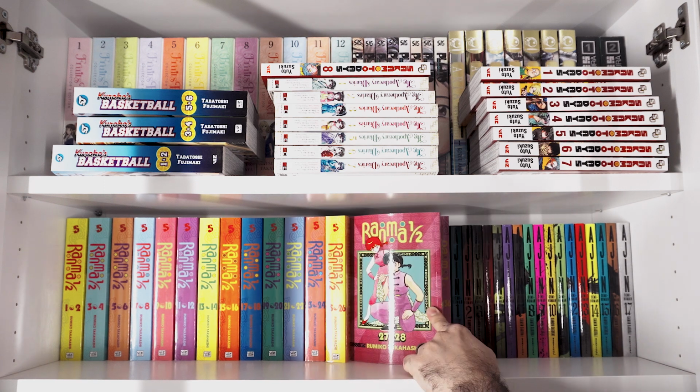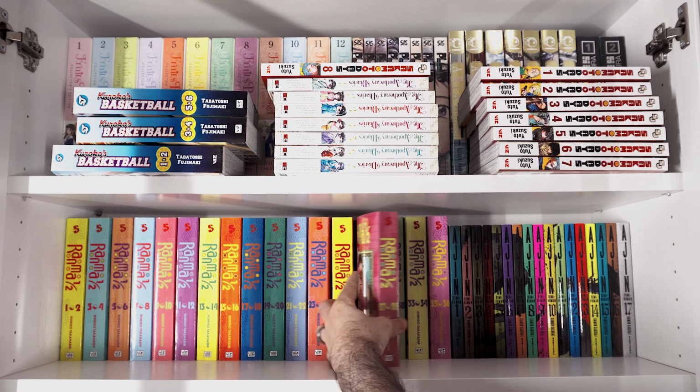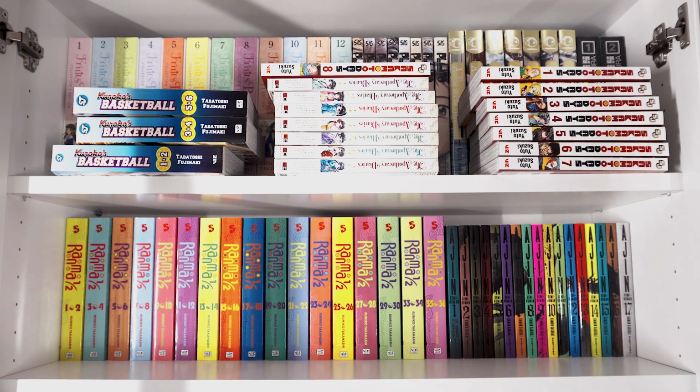I've just heard so many good things. Hilarity too. It's an old school oldie but a goodie. But that is why I've not read Ranma 1/2. Congratulations if you made it this far. Let's go ahead and keep going and moving on to Billy number 5.